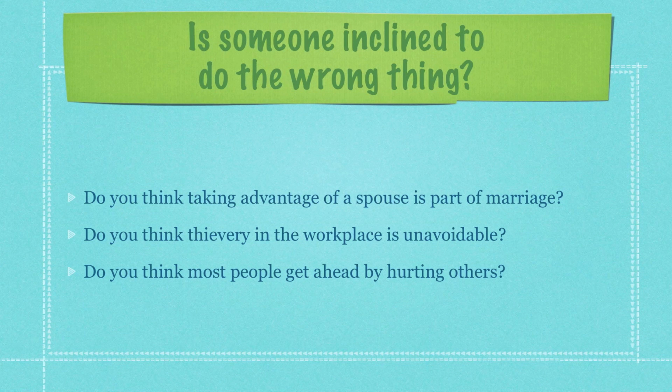Another thing that's kind of neat, and this sort of goes back to the handshake test. Research has shown that it's easy to find out if someone could be inclined to do bad things. Just ask them the right question phrased properly. When you ask a person a rhetorical question like I have here on the screen, they will usually use themselves as an example. They won't even notice that you asked them some pretty private information. And I would bet if they answer all of the above positively that they are likely to take advantage of their spouse, steal from the workplace, and hurt others to get ahead.